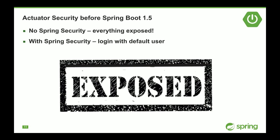So what was the security model for the Spring Boot actuators before 1.5? I'm only going to talk about the actuators that are exposed via HTTP. We can also have the actuators exposed over JMX, but we're just going to talk about the MVC and the HTTP ones over here. So before 1.5, if you included the actuator dependency in your application, or maybe you didn't include it intentionally, but it got added as some kind of transitive dependency, and say you didn't have Spring security in your application, at that point, the actuator endpoints were all open.